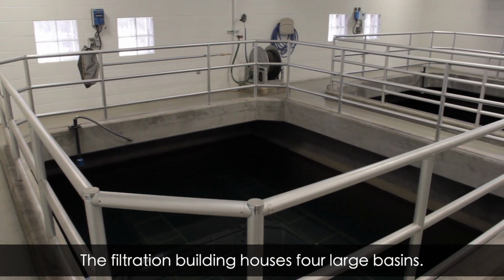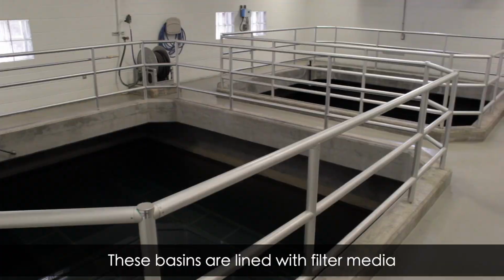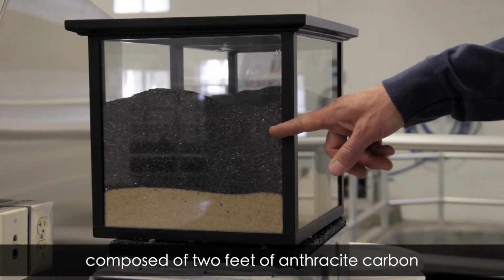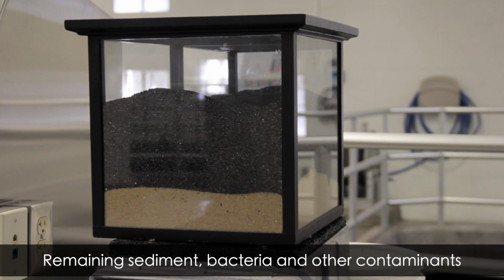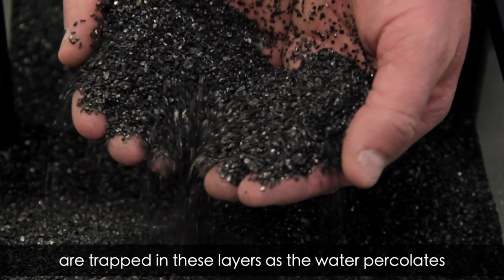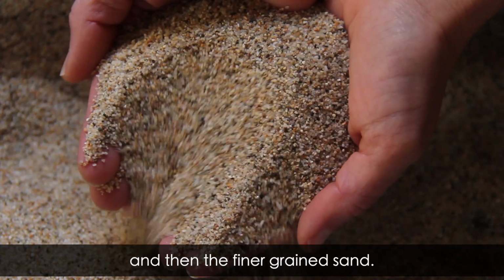The filtration building houses 4 large basins. These basins are lined with filter media, composed of 2 feet of anthracite carbon and a 1-foot layer of sand. Remaining sediment, bacteria, and other contaminants are trapped in these layers as the water percolates through the larger grained carbon and then the finer grained sand.